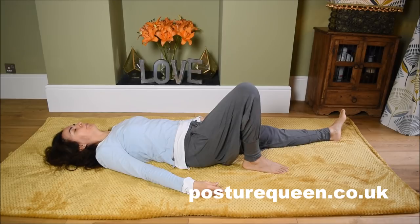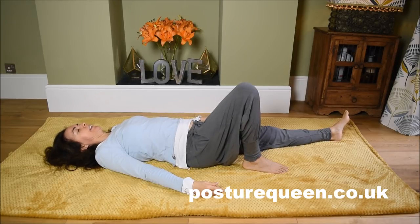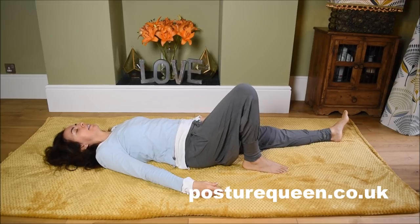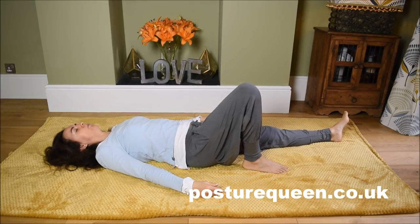Notice if you are creating any unnecessary tension anywhere, maybe in your face, in your facial muscles, maybe in your jaw, maybe your arms, your hands. Just check yourself. There is no need to hold any tension anywhere. So now and then, remind yourself to check yourself, just to make sure you're not holding any unnecessary tension, that you're not straightening anything.